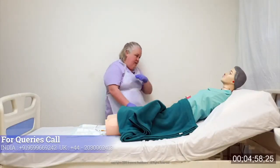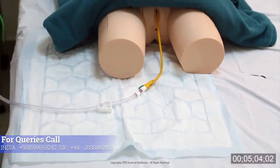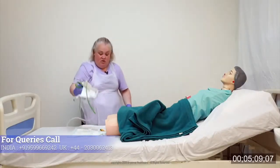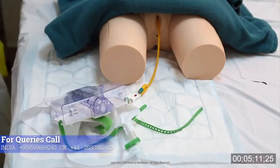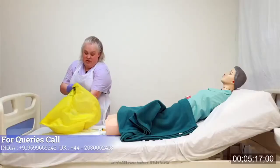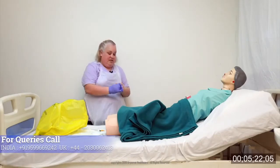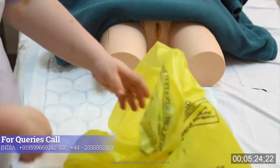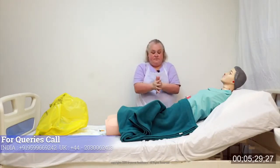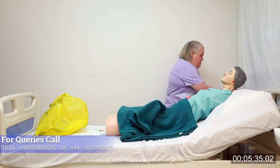So, I am going to check that the drainage bag is empty, and if it's not, I'm going to empty it. As it is empty, I am going to place it on the bed and get a clinical waste bag and put it straight into there, and take these gloves off and dispose of them to try and be as clean as possible with the procedure. Okay, you alright, Helen? Yes. Okay.